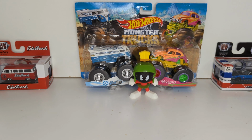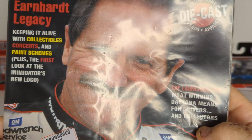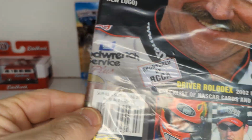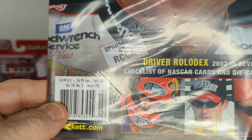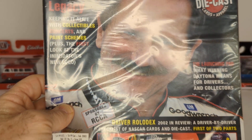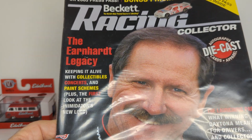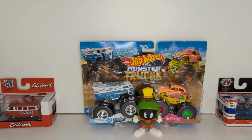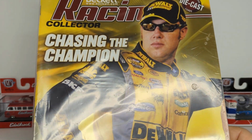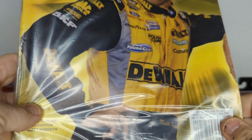Oh, I got another thing to show you. I was digging around in my NASCAR boxes the other day and I found these. This is a sealed book, Dale Earnhardt. There's the price, and the date is February 2003. There he is. Again, I don't know how much it costs or what. I don't even care. I just buy it and I throw it in a box. Like this one, Matt Kenseth. Another one. 2004. Yeah, sealed, not even open.